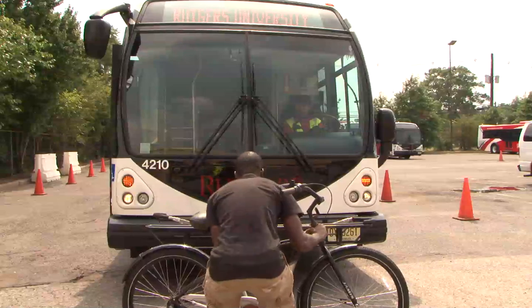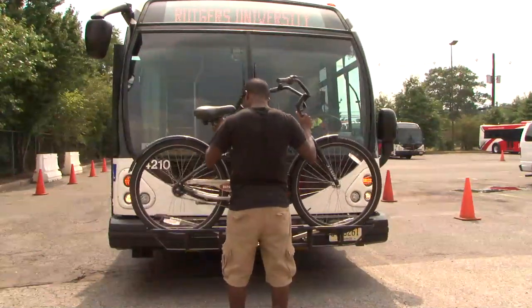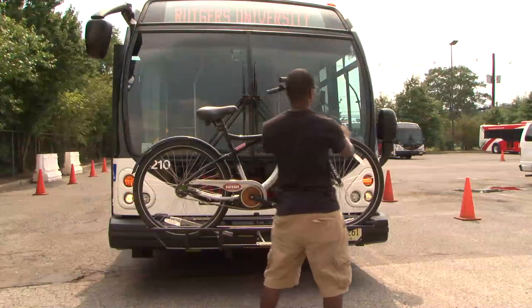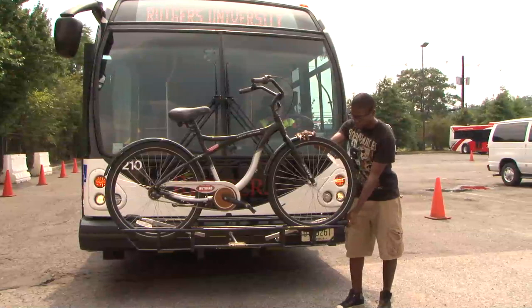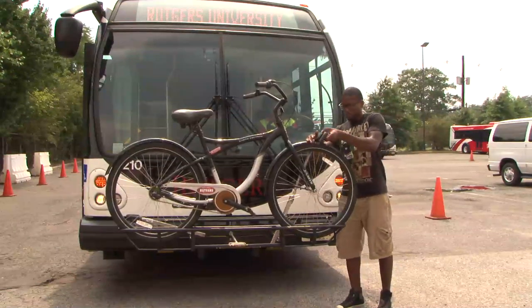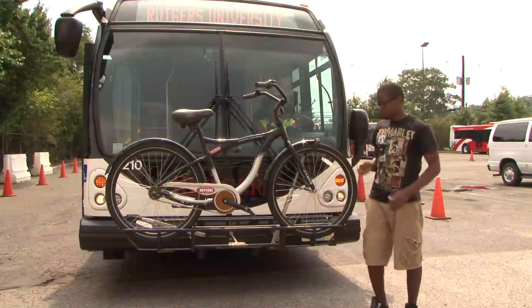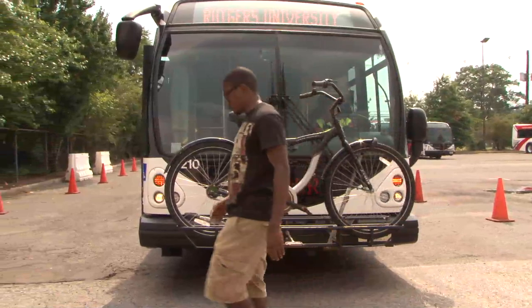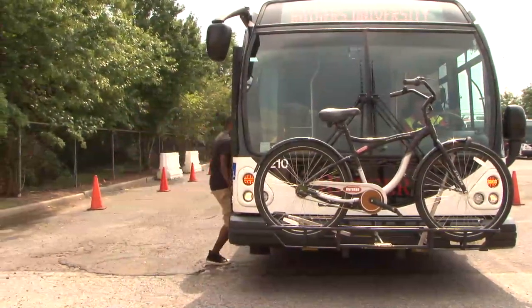Next, lift the bike up and place it onto the bike rack, making sure that the front wheel is in the wheel lock. Finally, rotate the wheel lock handle until the front tire is secured in the wheel lock. Remember to alert the bus driver before you put your bike onto the bike rack and before you remove your bike from the bike rack. It's that simple.